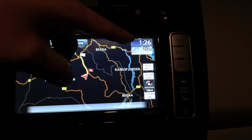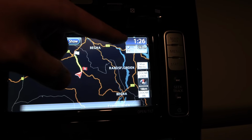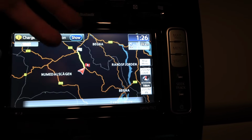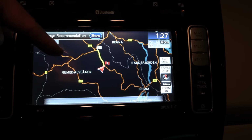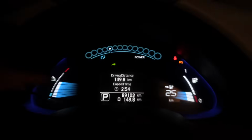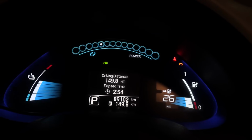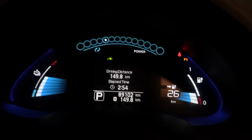If you look at the clock now, we have to add 1 hour and 40 minutes before midnight. So we are currently at 3 hours and 6 minutes. Normally after 3 hours we'll be at Geilo, which is over there. So we are still around 80 kilometers away from Geilo. Wait, we spent 3 hours driving 150 kilometers. That's 50 kilometers per hour average speed, including charging stops.